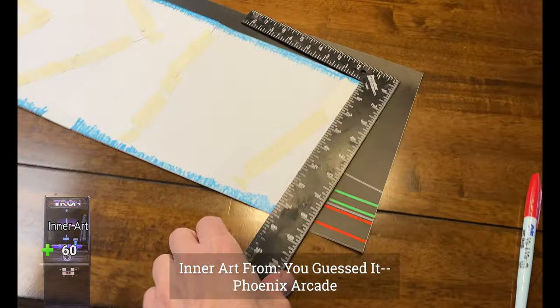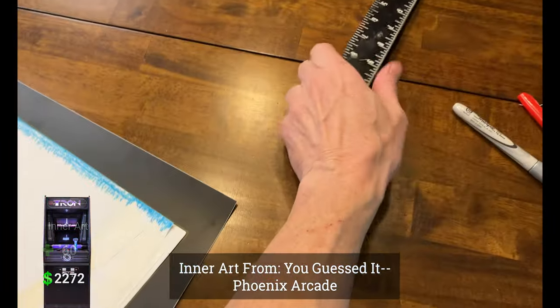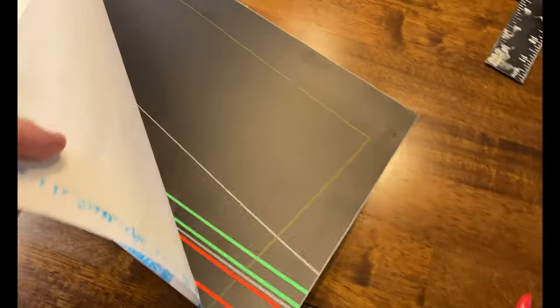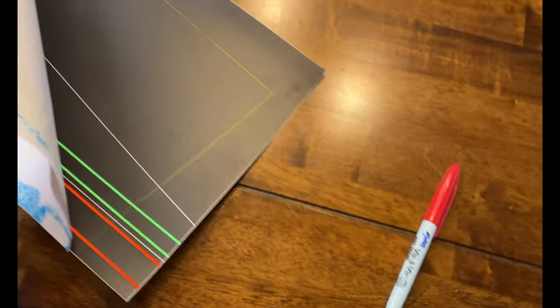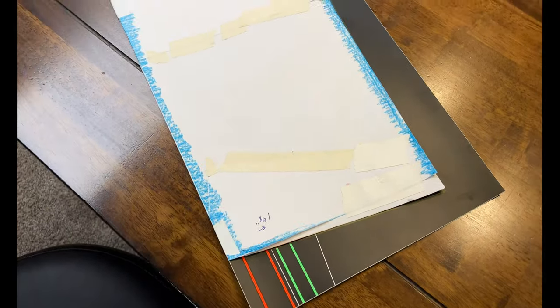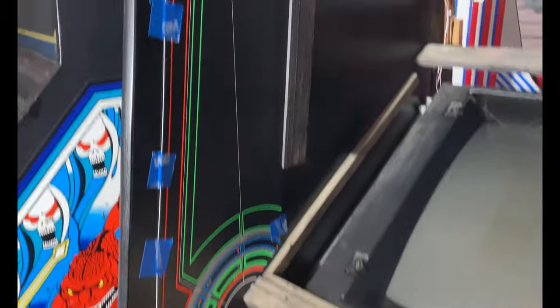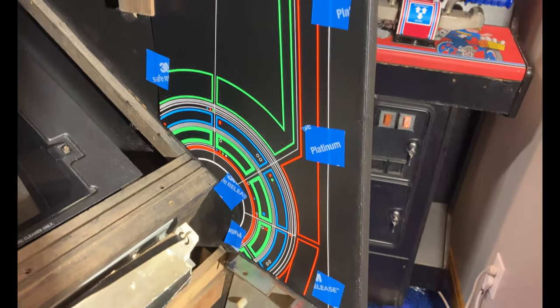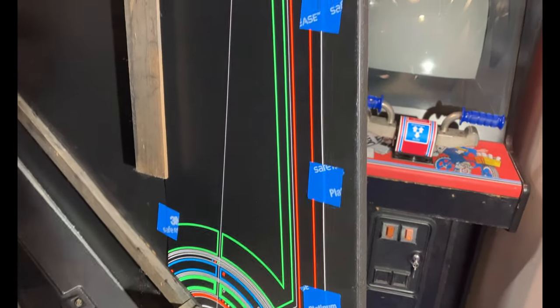I've got the side art copied over, traced onto the template in wet erase marker so that I can see the lines, and I'm gonna cut it to shape. All right, I've got these taped back on with painter's tape where they are going to be positioned. Just like that. Now the tricky part, putting them on so they stay.